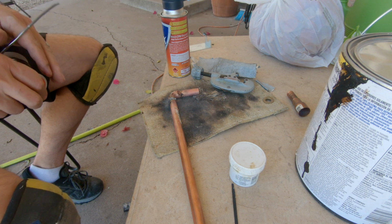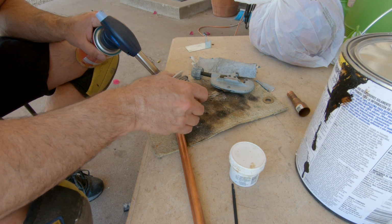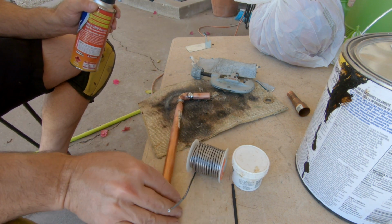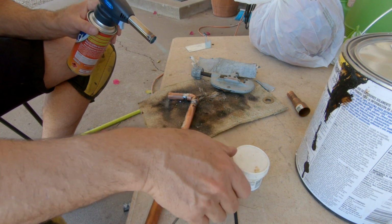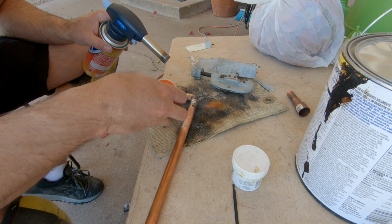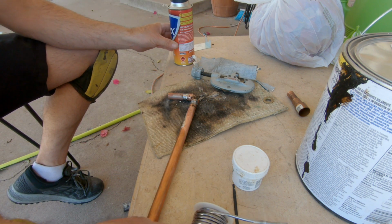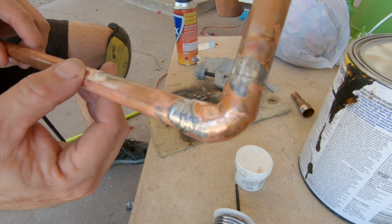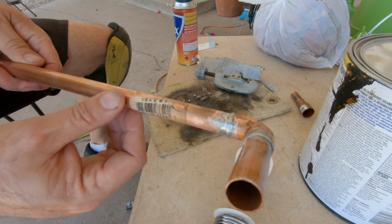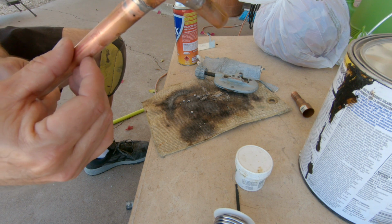The white jar is flux, and it takes a lot of flux to create a good soldering joint. So what you do is you sand first, rub flux all over what you sanded, which is like bearing grease, and then the solder just sucks into the joint. And there you go. I think that's a pretty good solder. Looks like I got in there all the way around. Everything is now rinsed and ready to go together.